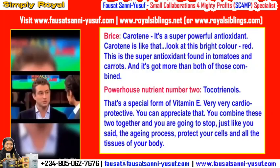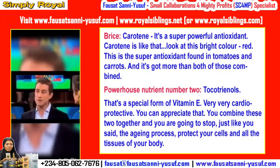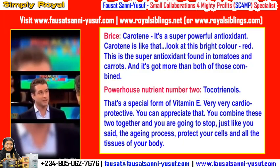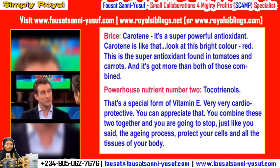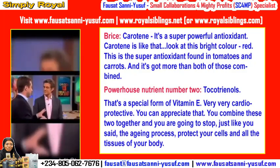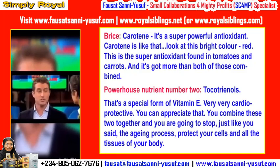Powerhouse nutrient number 2, tocotrienols. That's a special form of vitamin E. Very, very cardioprotective. You can appreciate that. You combine these two together, and you are going to stop, just like you said, the aging process, protect the cells and all the tissues of your body.